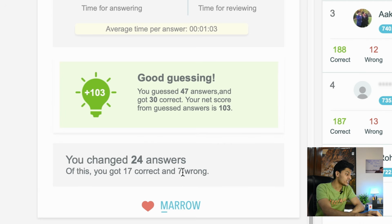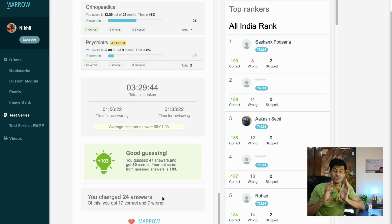If you're getting more of the changed answers wrong, that means you're overthinking answers and you need to cut down on that. But if you're getting more of the changed answers correct, that means your first instinct is turning out to be wrong and then thinking is getting you to the right answer. In this case, out of 24 changed answers, I got 17 correct and 7 wrong. So what I took from this is that I'm probably getting more answers wrong in the first go, and then when I think about it, I think of the correct one. Using this, I can make changes in the solving strategy for my GT.